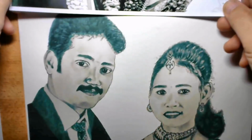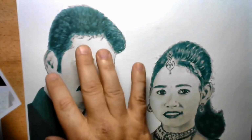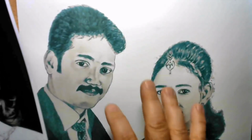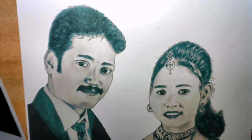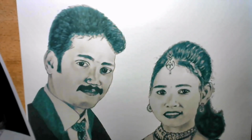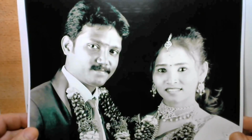Now when you look at the reference photo and you look at the drawing, there's no mistake that this is a drawing of this. But the question is whether this is a realistic drawing of this, or maybe not so much. In other words, this could be referred to more of a caricature, or what's called a graphic depiction of this reference photo.